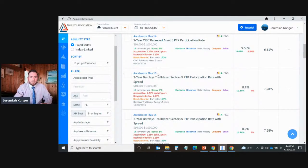And then coming back in at the Accelerator Plus 10, we have the 2-year Barclays Trailblazers Sectors 5. This has been a very popular index for F&G over the last handful of years. They offer it within all of their fixed indexed annuities, and it's been a very good performer for them. And we'll see this 2-year Barclays Trailblazers Sectors 5, again using a point-to-point participation rate, the participation rate is 155%. Again, it does include that enhanced participation rider, 1.25. And then backtesting it over the last 10 years, the average rate of return annualized is 8.9%, best 10 at 10.44, and worst 10 at 7%, and the average over the last 15 at 7.28.